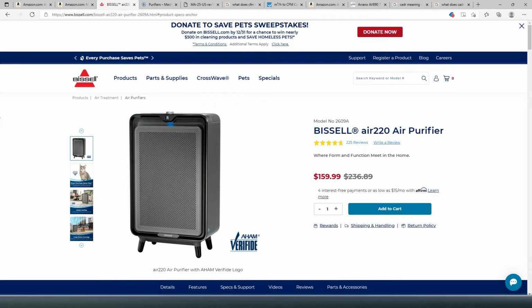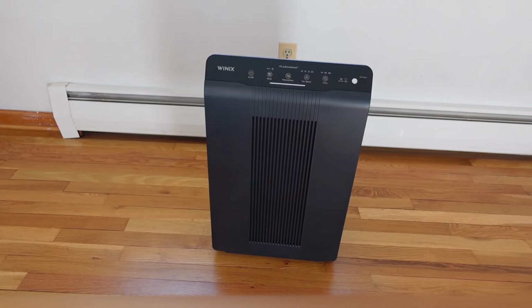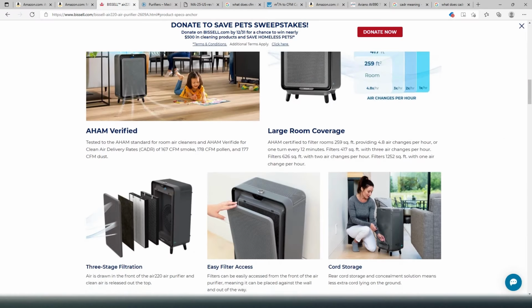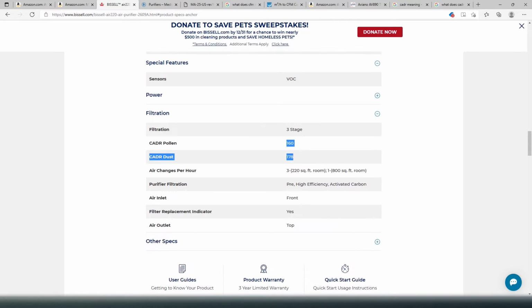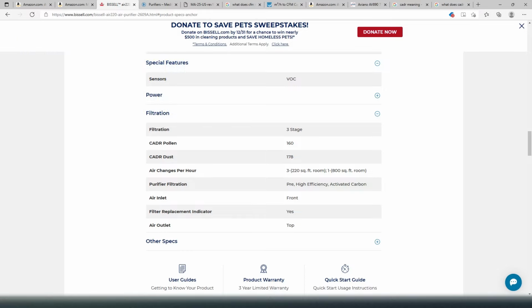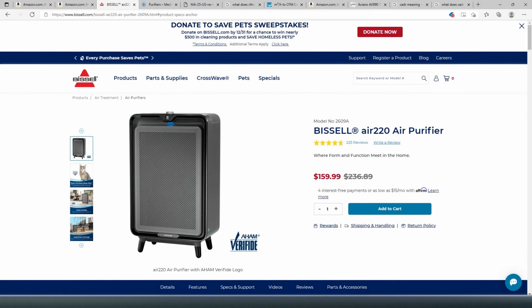That brings it right up to the same specs as the price to performance of the Winix 5500-2, which is a great air purifier. But if we scroll down, right here, you'll see the clean air delivery rate is about 160 to 170, just touching 180. This by no means is going to equate to a 250 CFM unit. So this is not a good deal for $160.